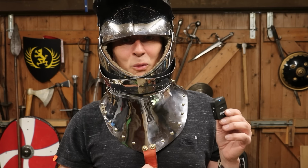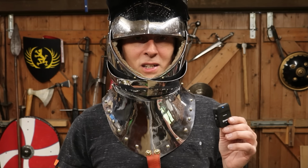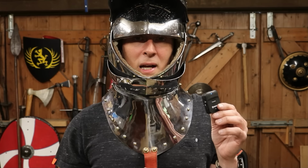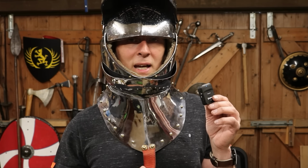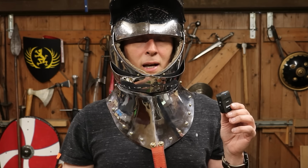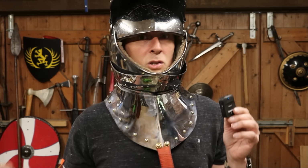One is you don't have to wait for it. When it's up for sale, you can buy it and you can go and try it on, and if it fits, you can pay for it and walk away with it. Usually getting armour made takes months or years in some cases, so that's nice. Also, it means you can try it on for fit because it's already been made.